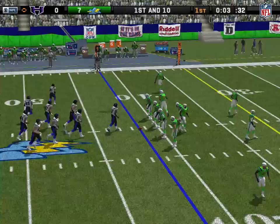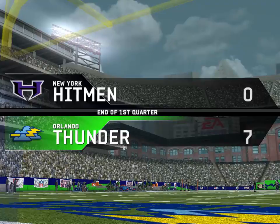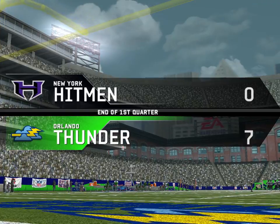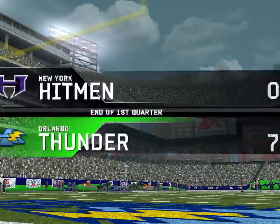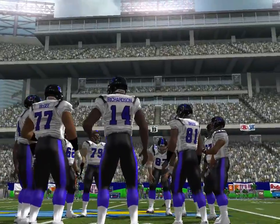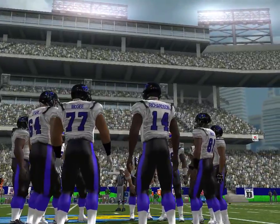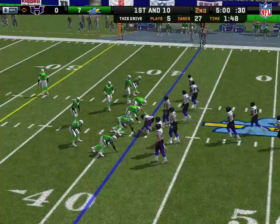Watch out. Let's go, boys. Hey, let's go. We've reached the end of the first quarter, and the score is 7-0, Thunder 7, the away team, nothing. And we're ready to start the second quarter. First and 10. Ball on the 42-yard line.